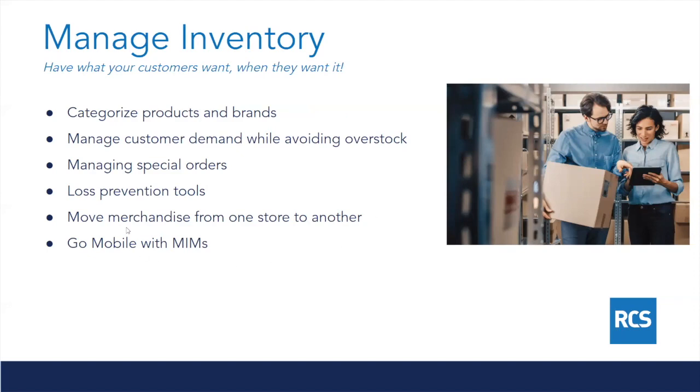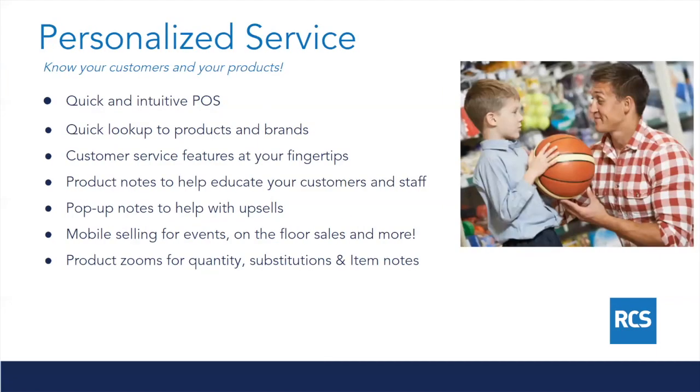All right, I'm going to go to the next. We have a limited amount of time, so I'm just going to go to the next item and let's take a look at what's on that. So providing personalized service. Having a quick, easy to use point of sale system is key. Last thing you want is your cashiers up there fumbling around, having to type in barcodes or look for products. You want to have the ability to do that, but also have it be quick and easy for them to do that. Quick lookups for products and brands.